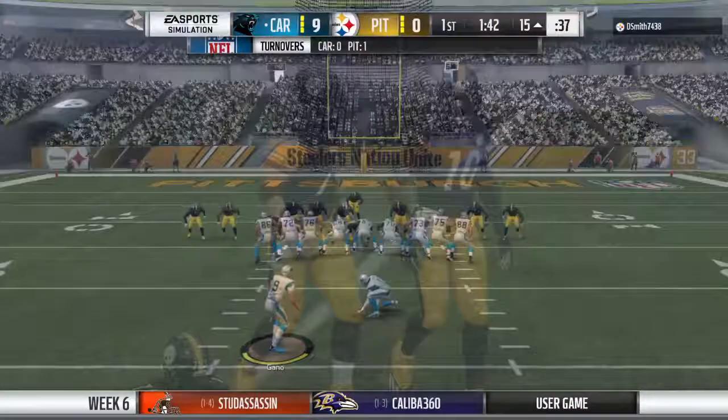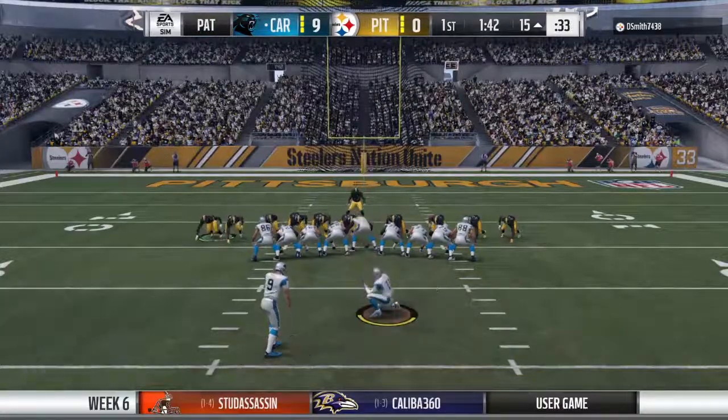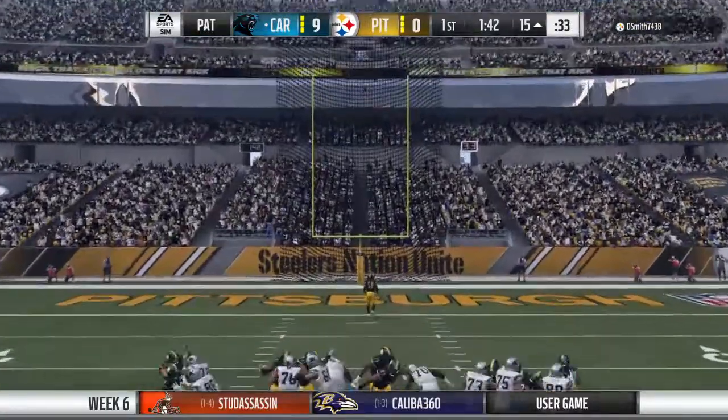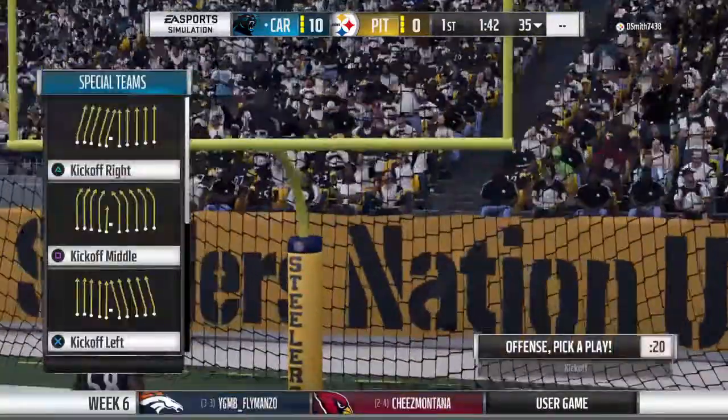Now that was a beautiful play. A pick six. How would you punctuate something like that, partner? What do you mean, with an exclamation mark? Exclamation mark, a big word. What would you do with that? Ampersand? I like it.